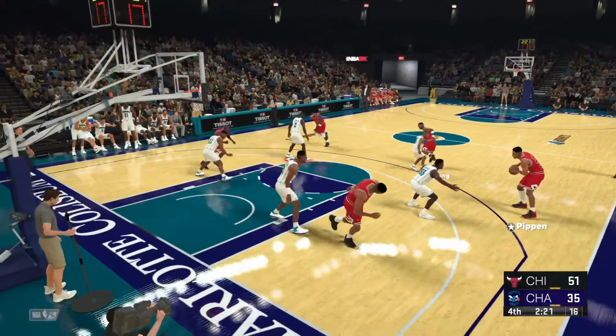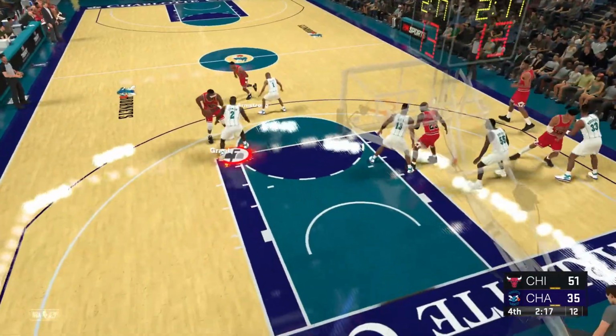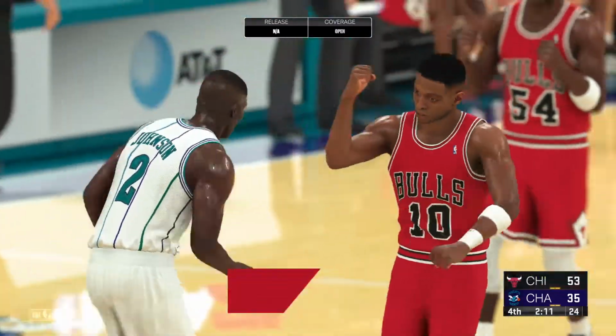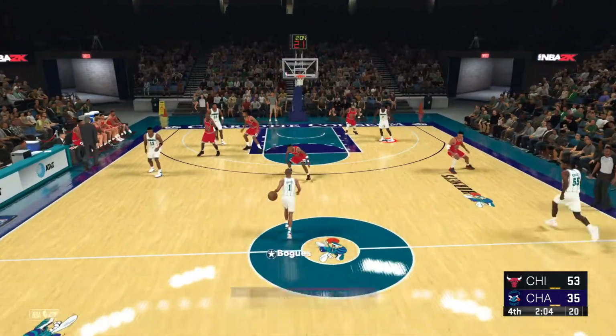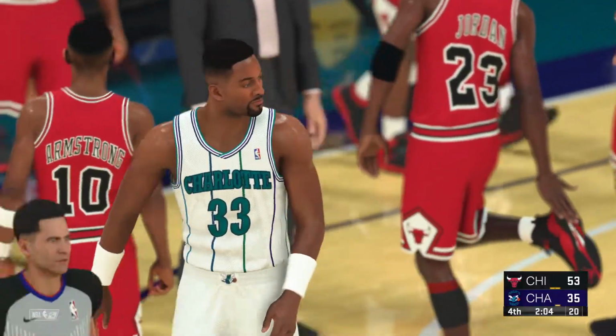Pass to Pippen. Now here's Grant. Here's Armstrong. Softly drops in the floater. And the Bulls lead by 18. When a player gets a feel for that floater, it can really make things tough on defenders. How to guard them and where your point of commitment is.